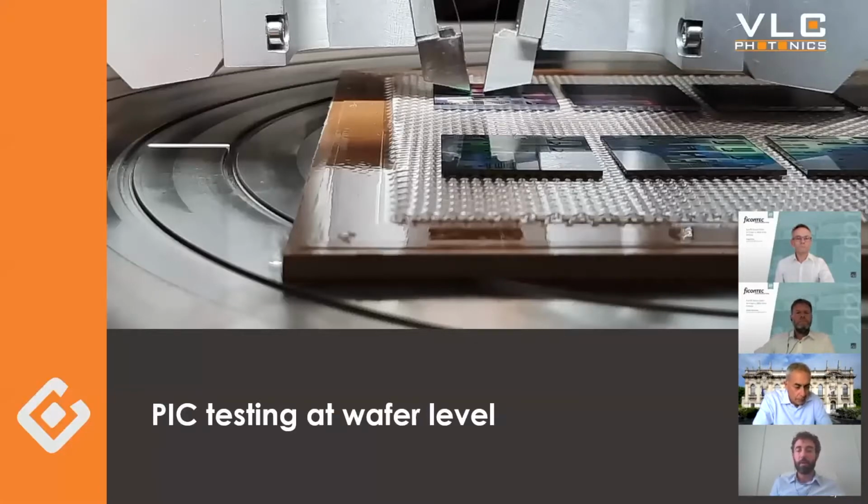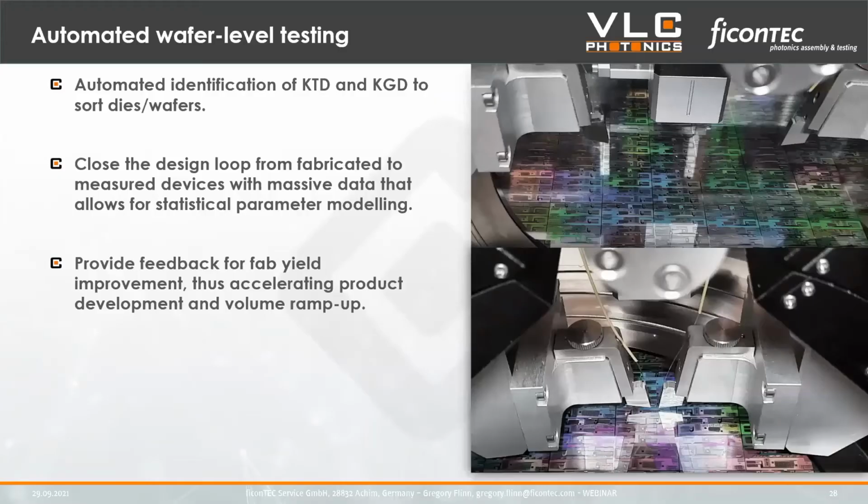That's where wafer level testing comes into play. I think it's solving many of these issues. If you go to the next slide, what is used for automated wafer level testing is it's now enabling the automated identification of non-tested dies and non-good dies, and this enables you to sort good dies and wafers. And of course, as designers, as we are, it helps you to feed back all the design models with all the test information.